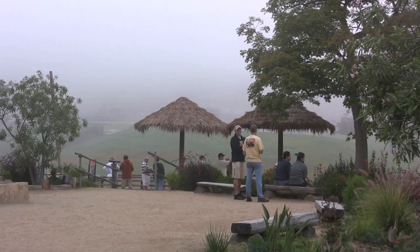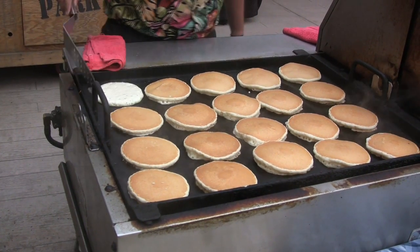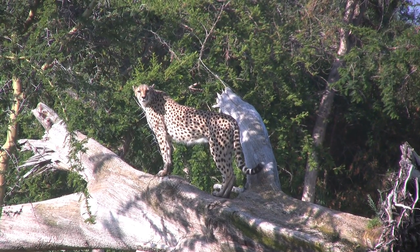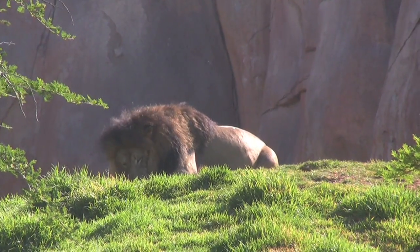Well, it was a great night sleeping with the animals, and now it's time for our morning walk. After a nice helping of hot coffee, pancakes, and eggs, we begin our sunrise tour through the park. During the hike, we get a closer look at some of the park's star residents, from an adorable baby elephant named Ngatsi to a hungry lion named Izu.